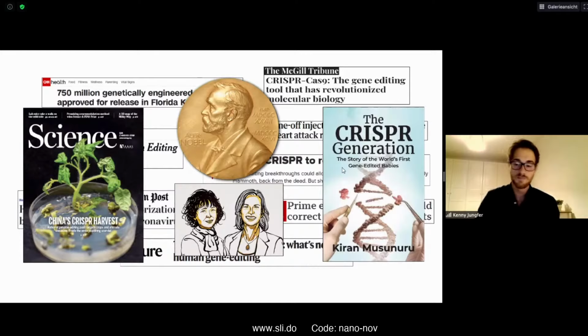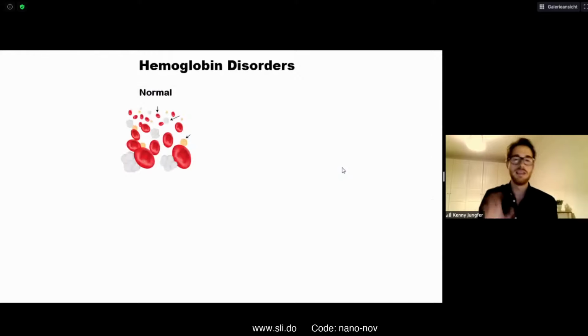My aim today is to bring you CRISPR-Cas a bit closer, tell you what its function is, and also explain why it's such a groundbreaking biotechnology. In order to do that, I want to talk about a genetic disease where a lot of progress was made in the last few months. And this is about hemoglobin disorders.